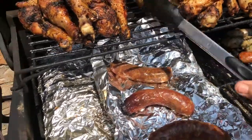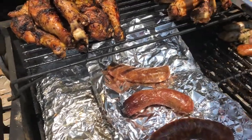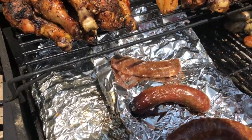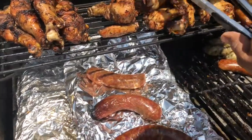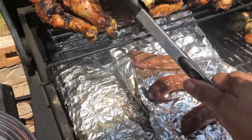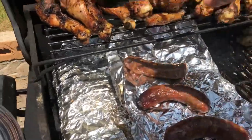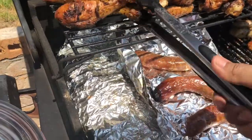I got meatloaf. I always, for some reason, have meatloaf on Thanksgiving. You might not, but it's a nice side dish to enjoy. I'm just moving this chicken around a little bit.